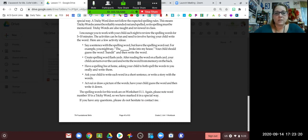Say a sentence with the spelling word, but leave the spelling word out. For example, you might say, "The blank broke into my house." Your child should guess the word bandit and then write the word. Create spelling word flashcards. After reading the word on a flashcard, your child can turn over the card and write the word from memory on the back.